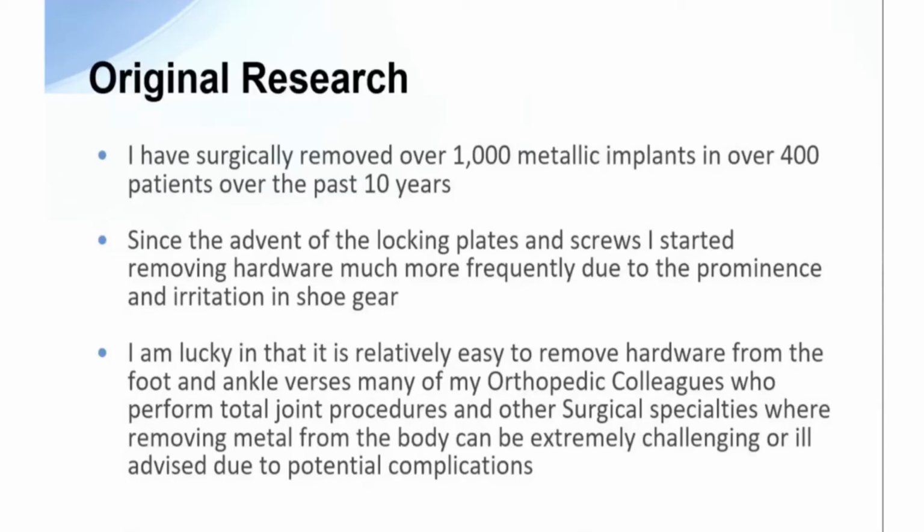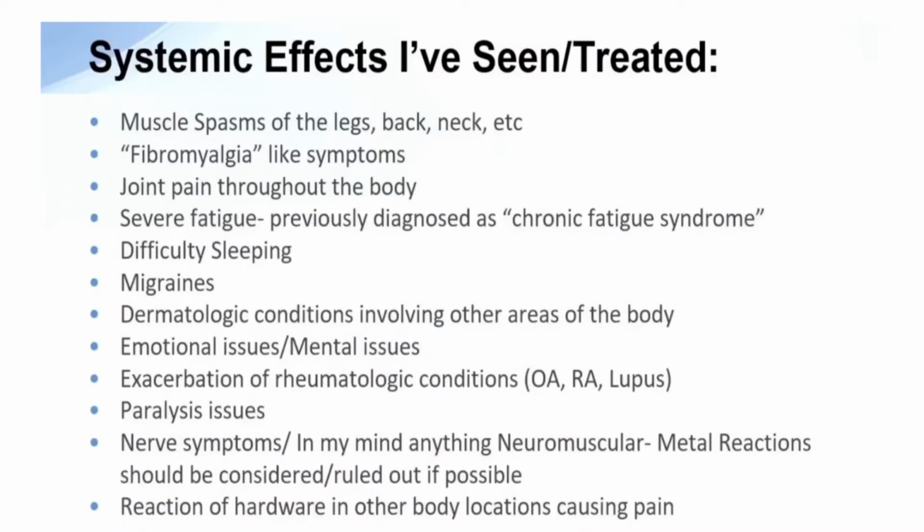I've had a study going on over the past couple decades. Over the past 10 years, I've surgically removed over 1,000 implants in over 400 patients. Some of the systemic effects that I've seen over the years: muscle spasms, fibromyalgia, joint pain throughout the body, severe fatigue, sleeping problems, migraines, dermatologic conditions, emotional issues, exacerbation of rheumatologic conditions, paralysis issues, which I will present, neuromuscular conditions throughout the body, reactions of hardware in other parts of the body.